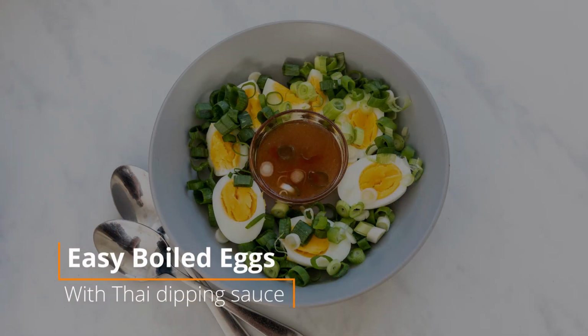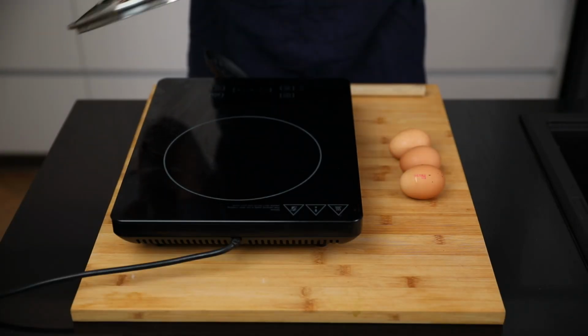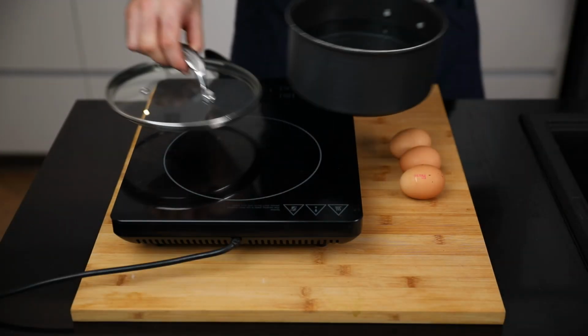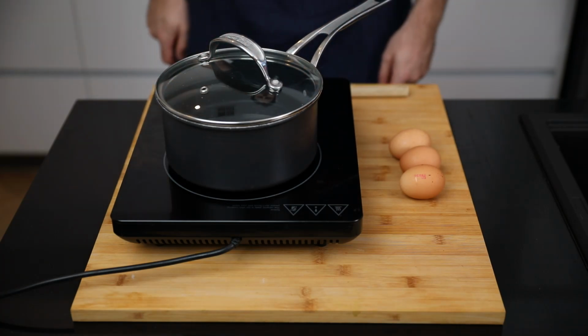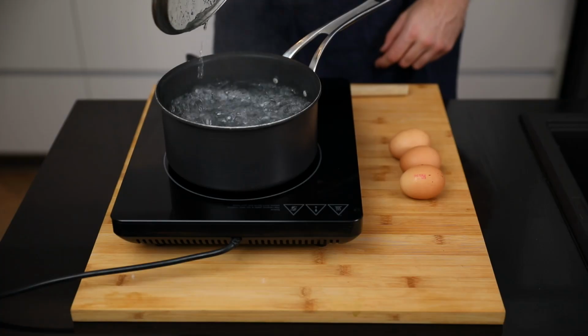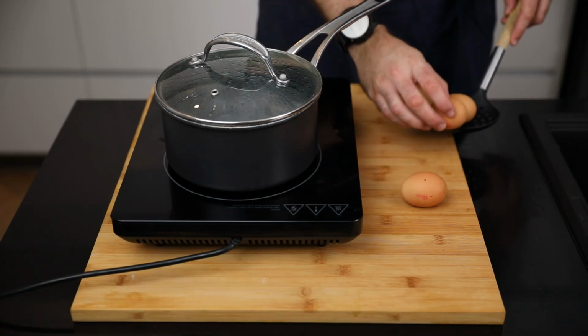Easy boiled eggs with Thai dipping sauce. This recipe is super easy. We're going to have 3 large eggs. So bring a pot of water to boil, usually anywhere from 5 to 10 minutes, a rolling boil, just like that. And drop the eggs into that boiling water.